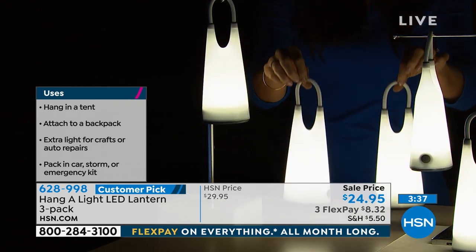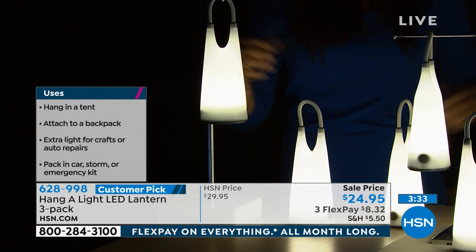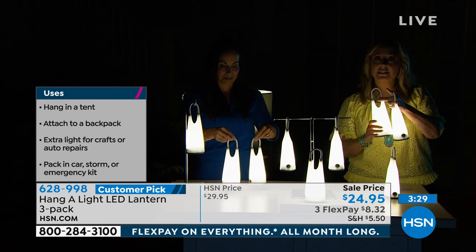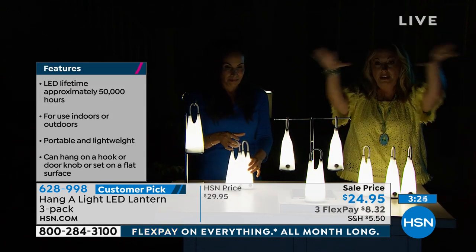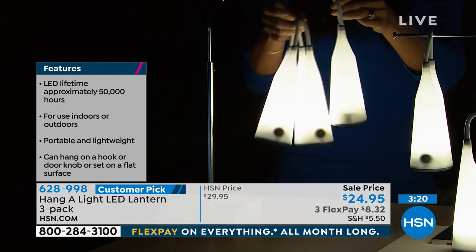You can just set them outside if you're having a nice evening. You don't need an electrician. No. You don't need anything. And then, of course, you just lift them up. And maybe you've got some hooks outside. You can hang them. If you have one of those little tables with an outdoor umbrella, you can hang them around the umbrella. I would even get a couple sets. That would look really cool.